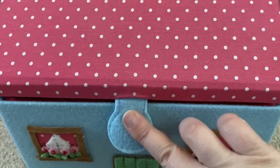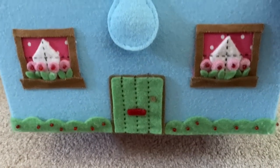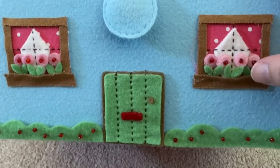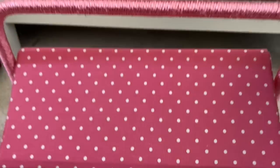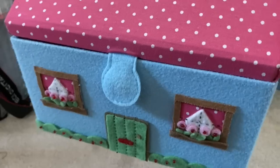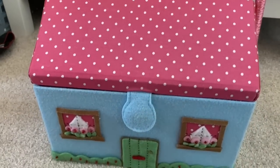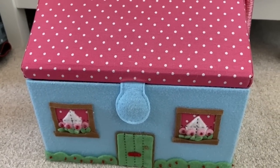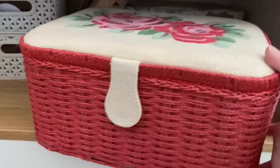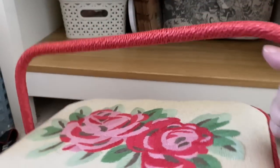I just love the detail on the Cath Kidston sewing boxes. These little flowers made of felt, and they always have a really nice handle on the top. So again, this is something that you would, I'm sure, be able to find on eBay if you search Cath Kidston sewing box.